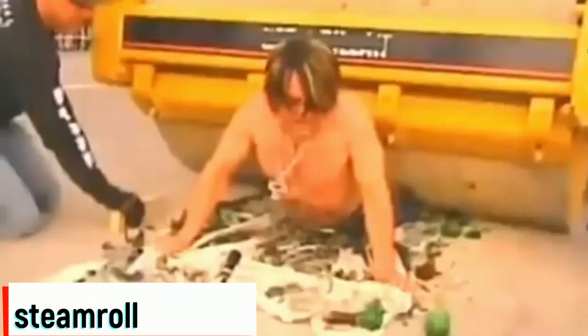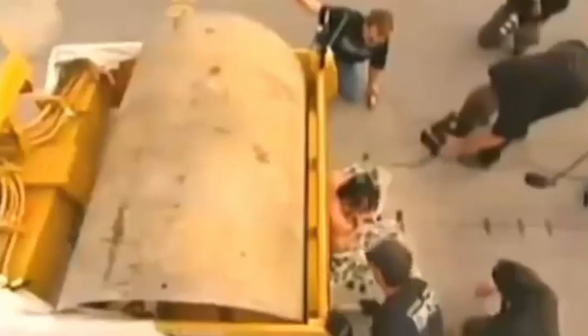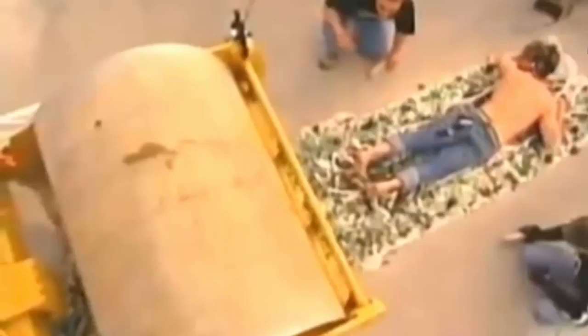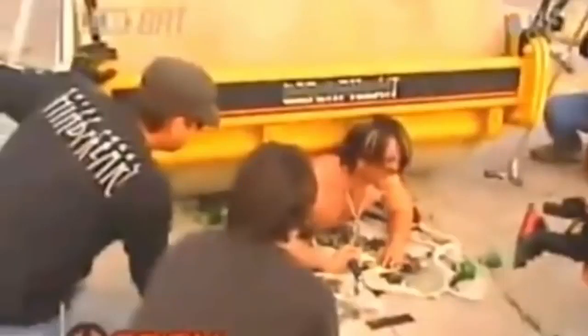The trick of the asphalt truck passing over the magician's body. It is one of the most terrifying magic tricks ever done by many magicians. One of them is the world famous magician Criss, where the magician sleeps on glass pieces. Then the asphalt truck comes and passes over his body, but his feet appear from the other side in a scene that terrifies everyone.